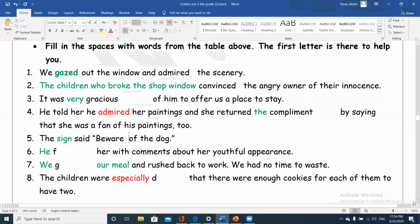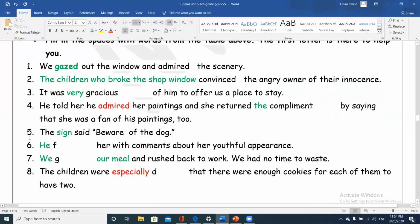He, here, I have a subject. What do I need after the subject? A verb. Here with comments about her youthful appearance. He flattered.